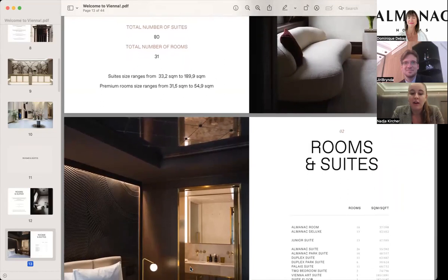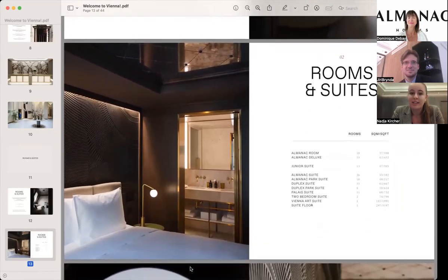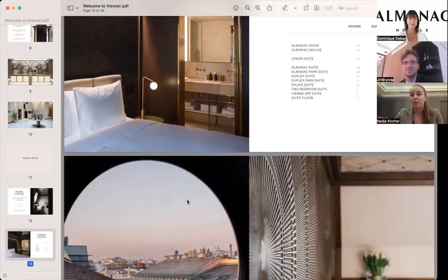So here we have some different photos. You might notice that there is a different design. So we are more on the neutral colors with the wooden panels on the back of the bed, which is in every 111 rooms. And then our bathroom is all marble. So that again, later down on the other slides, this is also then going through to the spa.